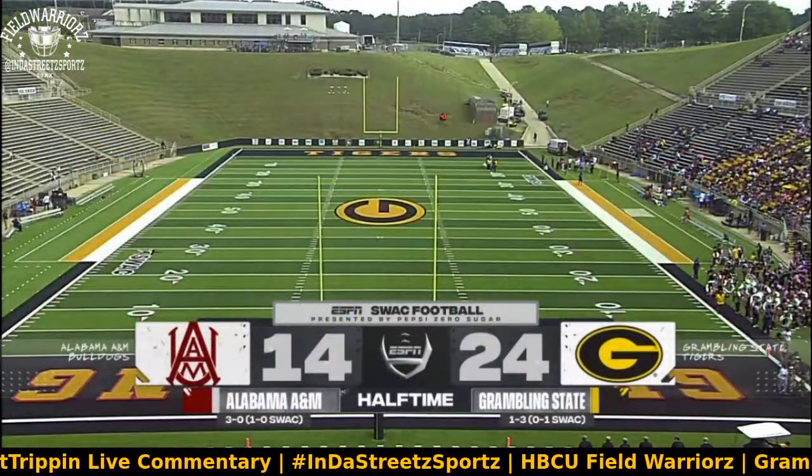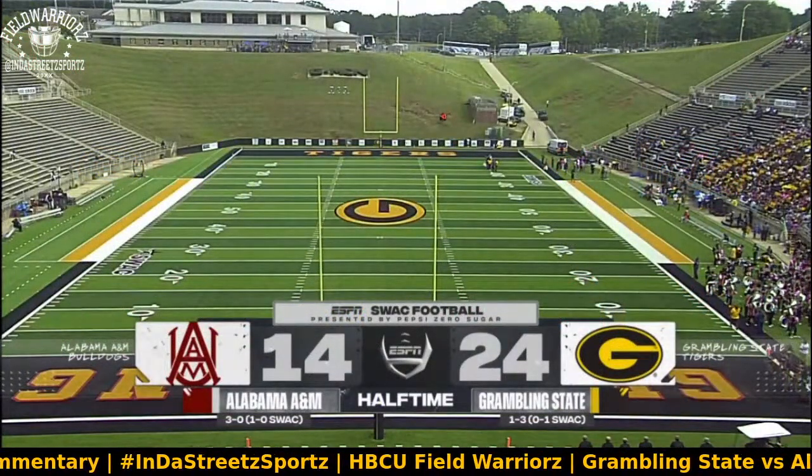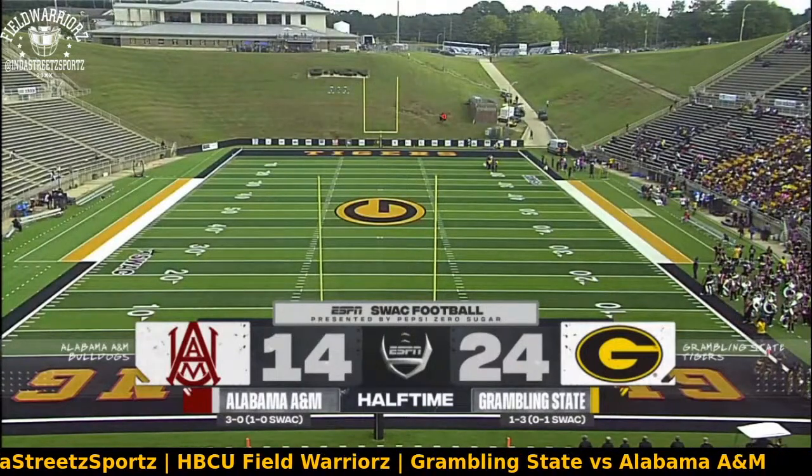But for here, we're going to pause at the half, 24-14, Grambling leading Alabama A&M.